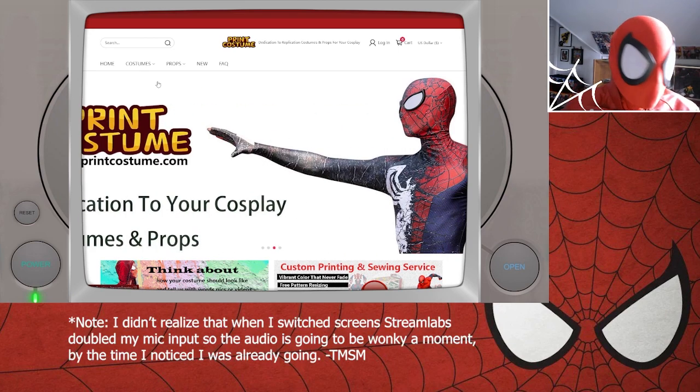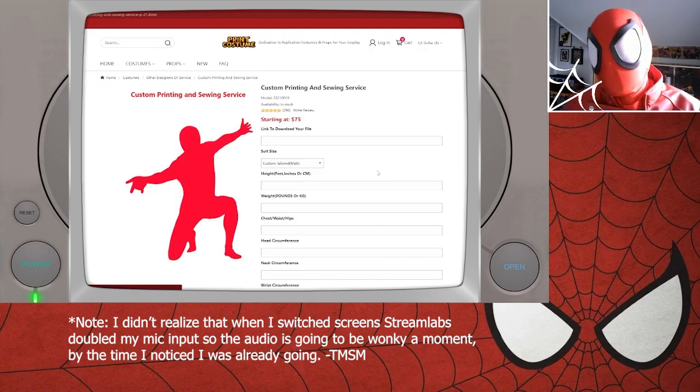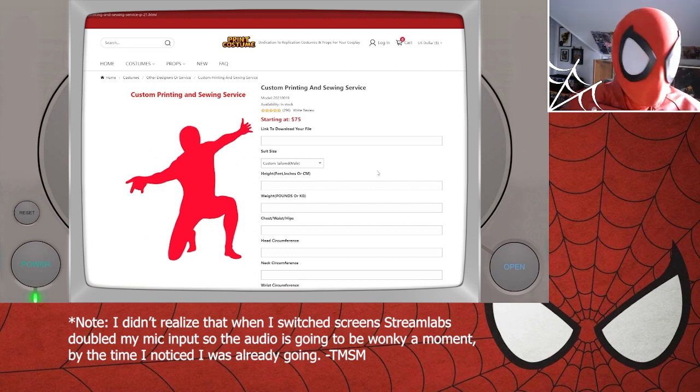So here we are, PrintCostume website. What we're going to do is go over to the print and sew service. If you've done a suit through them, you are very familiar. And so here we are. The starting value is $75.